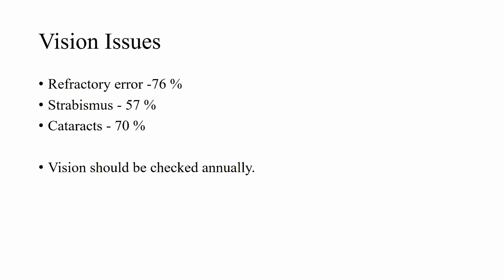Three-quarters of all people with Down syndrome have what's called a refractory error. This sounds serious, but it's really just the need for glasses and correcting their vision, very common in the typical population. Strabismus, where there's a misalignment of the eyes, occurs in more than half, and cataracts occur in about 70% of people. Each of these issues can impair one's ability to function, to do their job, to go to school, to do all the things that they want to be doing.